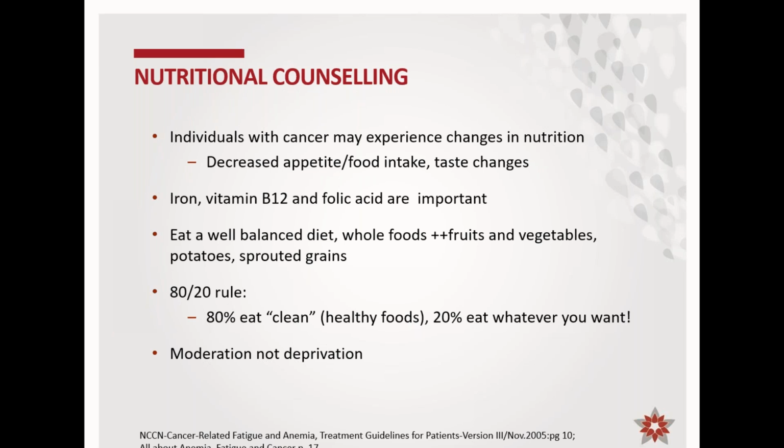But basically, 80-20 rule. Most dietitians will tell you this. 80% of the time, eat clean, so eat those healthy foods, and then 20% of the time, eat and drink whatever you want. We believe in moderation, not deprivation.